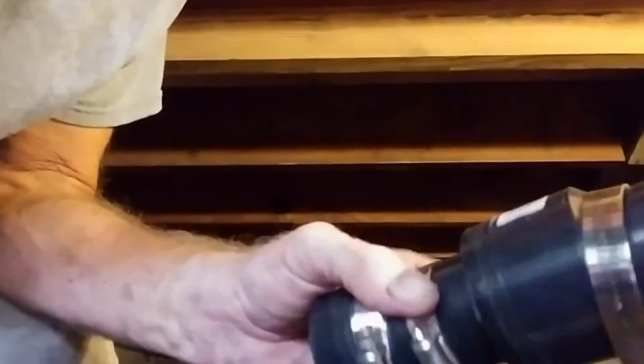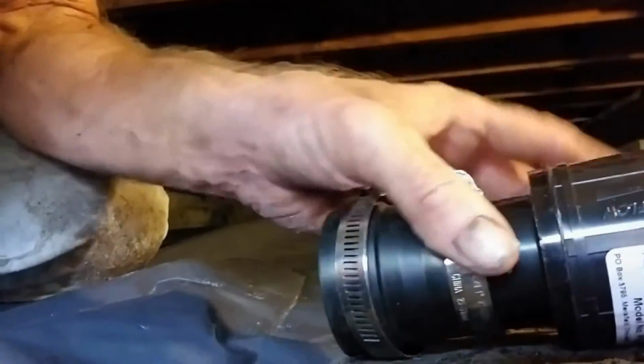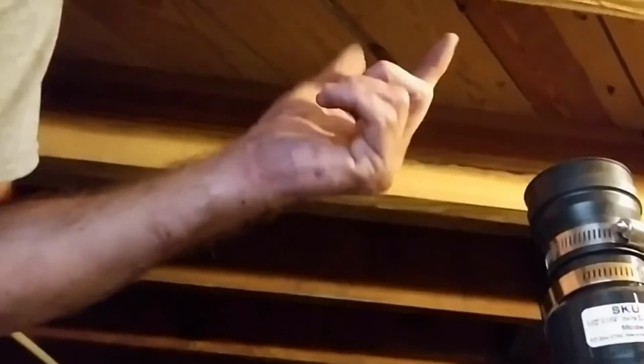A check valve only allows water to flow one way. Somewhere on here there's an arrow. It's right here. I don't know if you can see it, but there's an arrow that points the direction of water flow. And it's held together with stainless steel no-hub bands. As you can see, I'm going to set this on here, and I'm going to tighten up the band to make it secure. And then we'll plumb the rest of this up, and it's going to come over this side to a T where it joins the discharge line going through the wall.